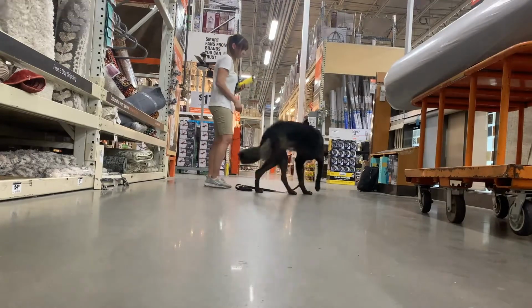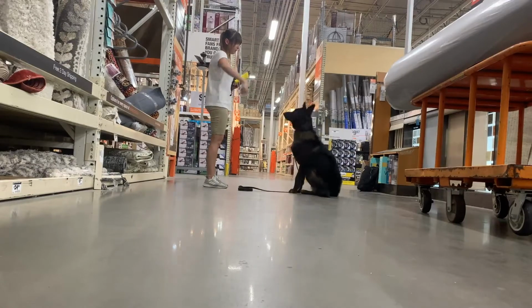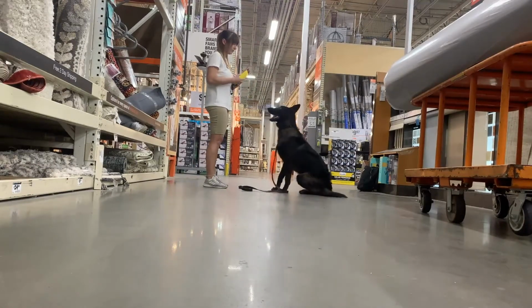So this is something new that we've been working on. I'm trying to teach him left and right. He gets a little confused here, but he works through it and eventually understands. Then we reward with a little game of tug.